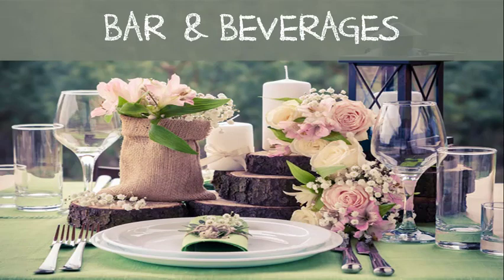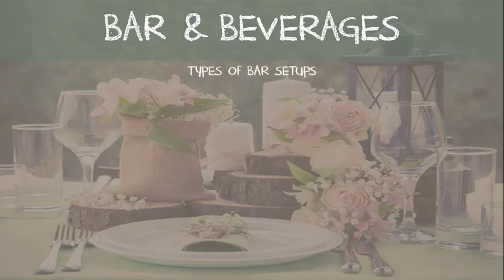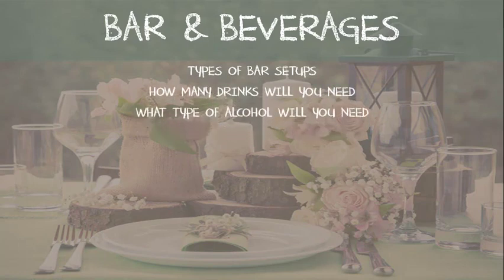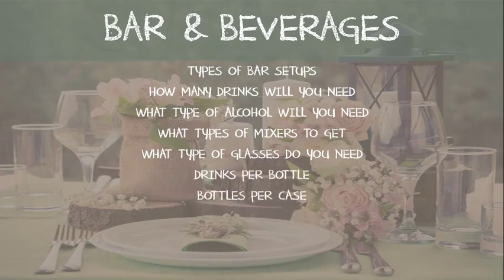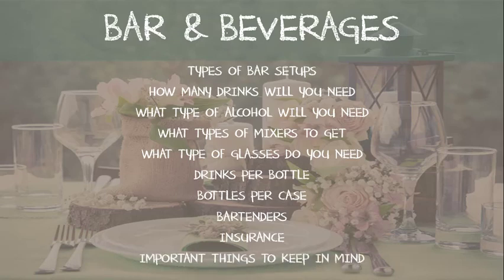So in this lesson, I'm going to walk you through the different types of bar setups, how many drinks you will need for your guests, the type of alcohol you may need, the type of mixers to supply for your beverages, the different glasses you will need along with how many to purchase or rent if needed, the number of servings of each type of beer, wine, or liquor will provide you, what you need to know about providing bartenders, insurance, as well as other important factors to keep in mind when deciding on your bar and beverage options for your wedding. So let's jump right in.